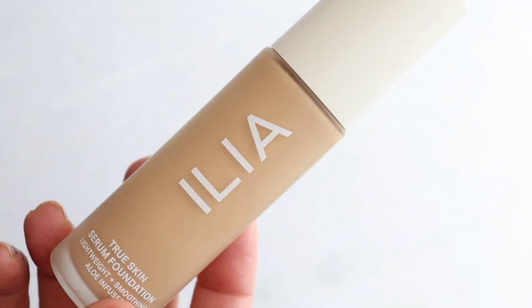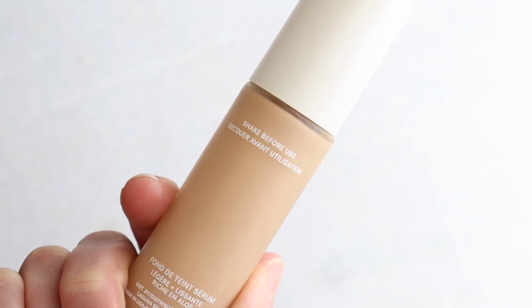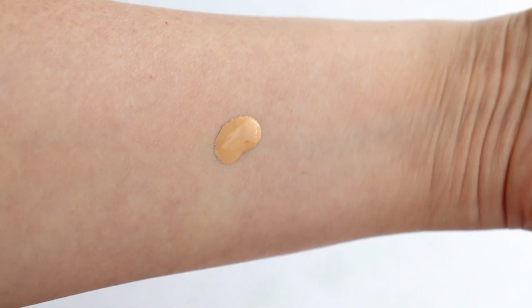If you're a Rouge or whatever at Sephora, you can get 20%, but still, I get it. 54 seems like a lot. You get a lot in there, and if it's your holy grail, it's an investment and it's probably worth it. It's personal. I added it in there just because I wanted her to see it.